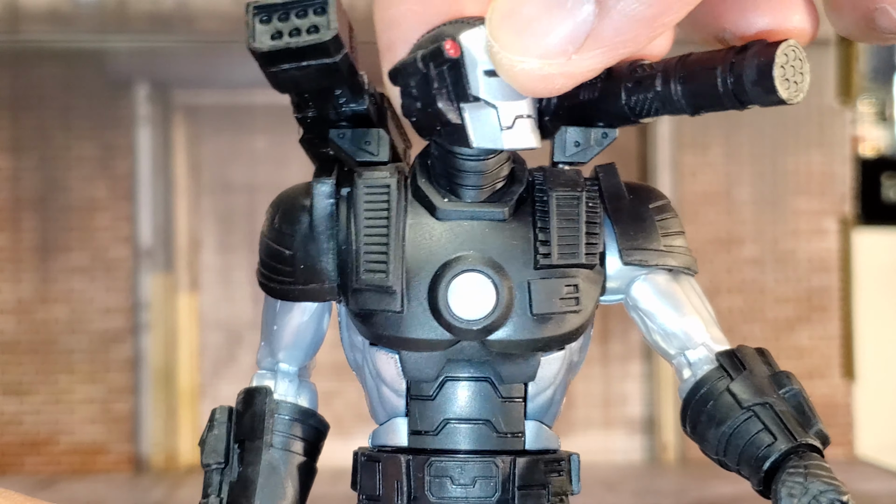All right, so these shoulder flaps here, they're really stiff. I'm hoping they don't get in the way of his shoulder articulation. And they did not. He doesn't quite get up to shoulder level, but that's okay for him because he is War Machine and he is in armor, so it looks good like that. I wouldn't really expect to see him putting his hands way up by his head or even above his head, so I'm cool with that.